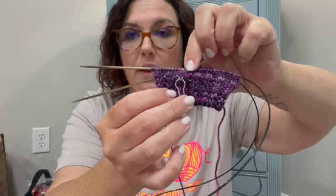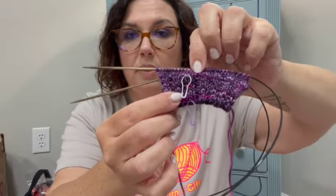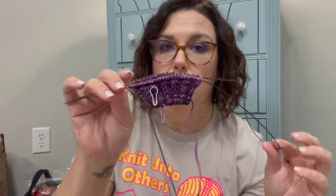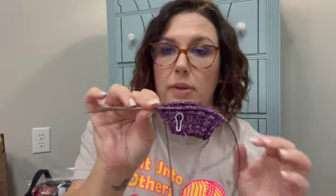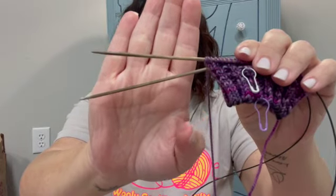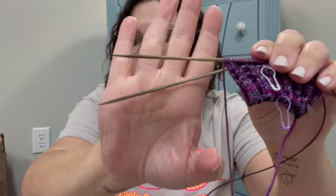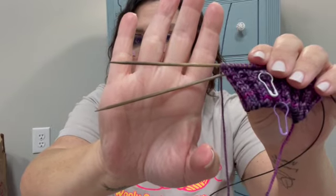Very pretty. I like all the purples and pinks. I know purple's my favorite. I do have these on US 1, 2.25 millimeter, 32-inch cord, but these are Likey needles. I purchased these on the yarn crawl at Hot Springs Fiber Co. This is my first time using these needles.